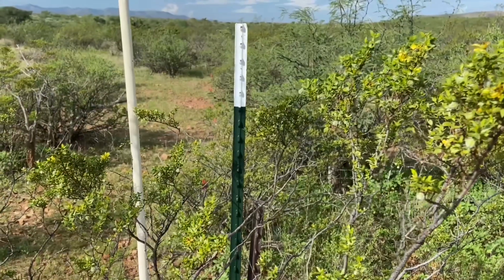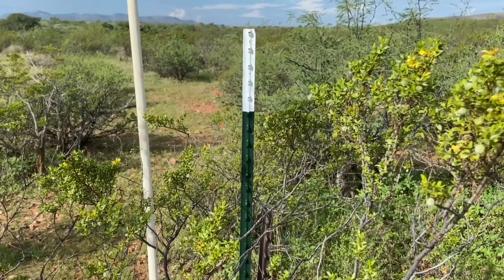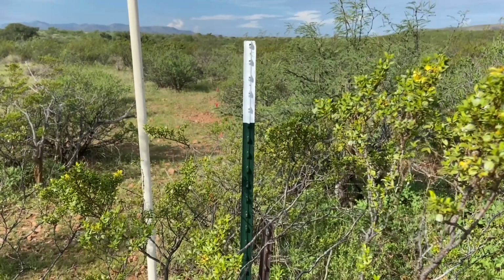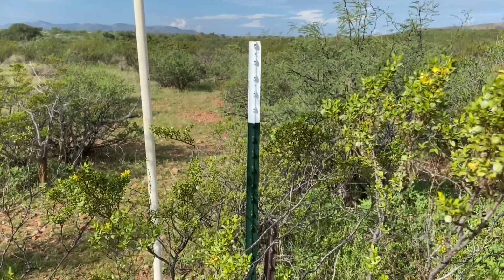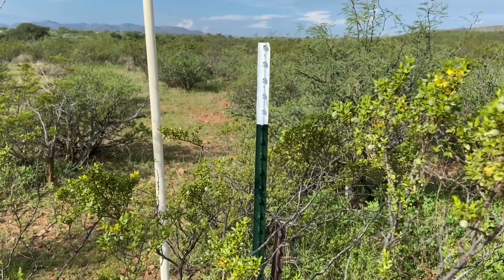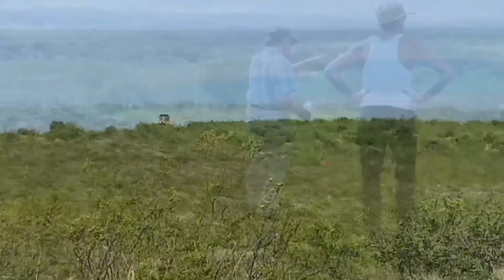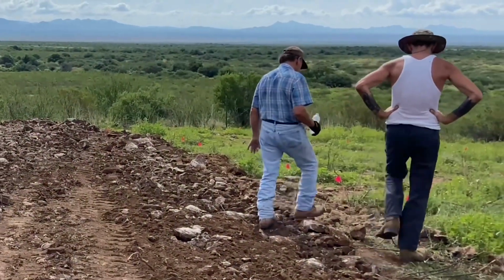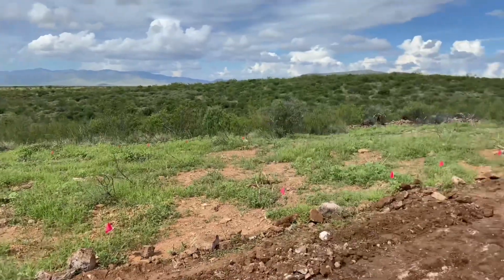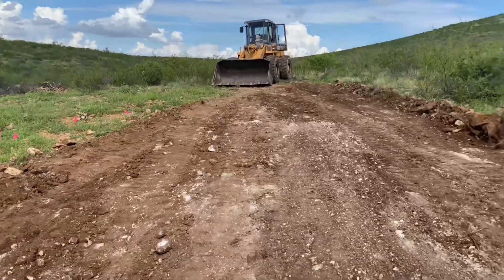This is how it begins. This is our last row, but it's our longest row of fence line. And we need to clear this out so we can put the posts in later. But this will probably be a 3-day project, I'm guessing. It's getting done.